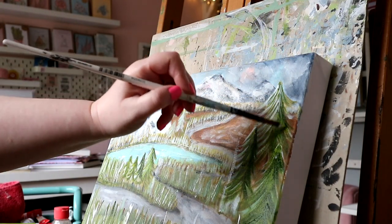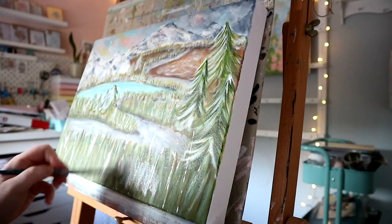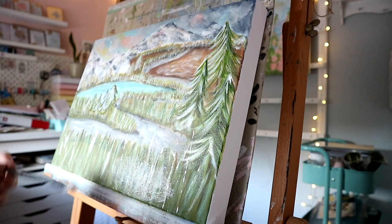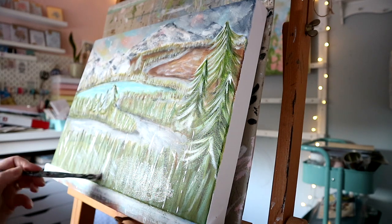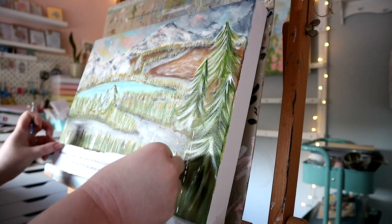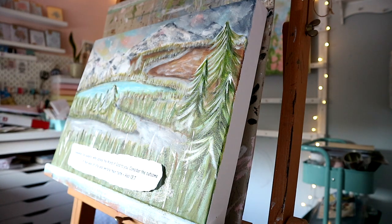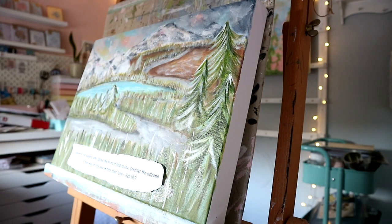So here I am adding some highlights to these trees with some white, and I'm constantly changing brushes as well, different size brushes to give different looks and textures. And now I'm adding in some Liquitex matte medium gel. Now this is going to act as a glue, because after much deliberation I decided to collage the scripture onto the painting and use that big green area to really show it off, and it's worked really well.